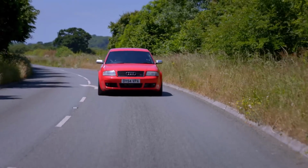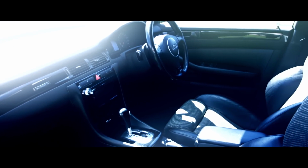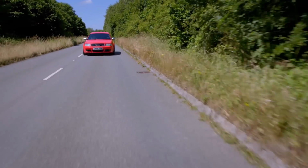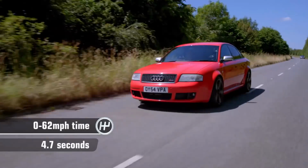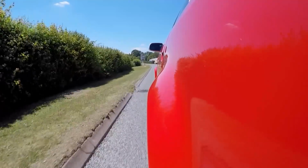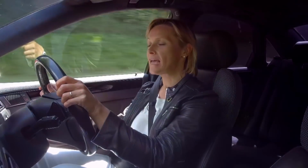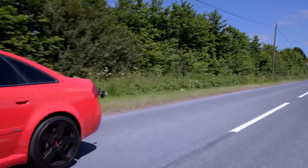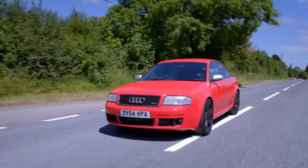No. The Audi has considerably less power than the Merc or BMW, but weighs about the same, and yet it gets to 62 in exactly the same time. Is this a sleight of hand, you ask? No, it is simple maths. Like most Audis, this RS6 has got four-wheel drive, and the more wheels you've got putting the power down, the more grip you've got, and everything that the engine can give you goes down onto the tarmac.